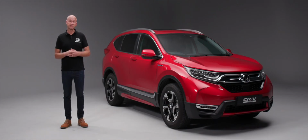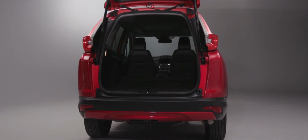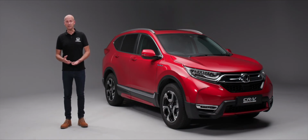However, if you want to fold the seats down, you could do that by using the levers on the top of the seats, or by pulling these levers either side of the boot here. They'll fold down. You could take the tonneau cover out, and that'll give you a massive 1,697 litres if we take it up to the roof of the car. So, as we say, a massive amount of carrying capability in this vehicle.